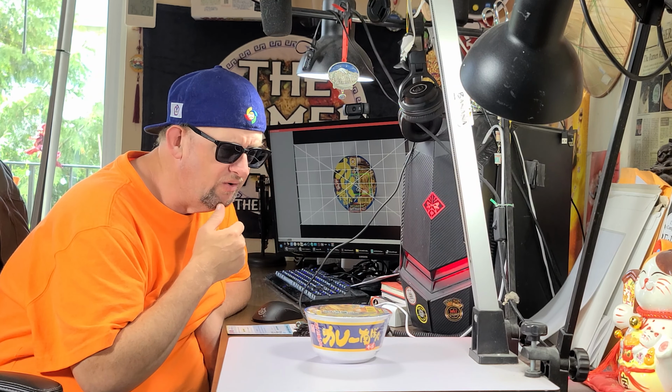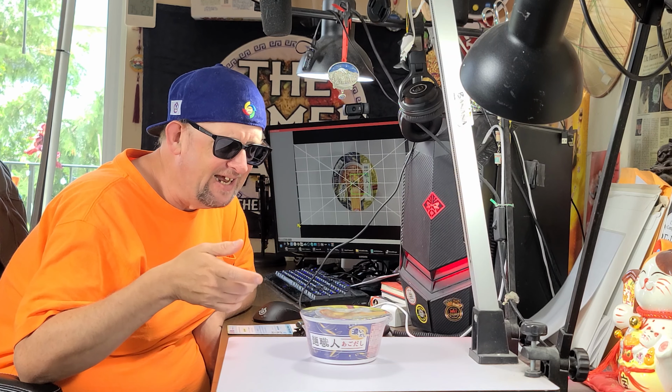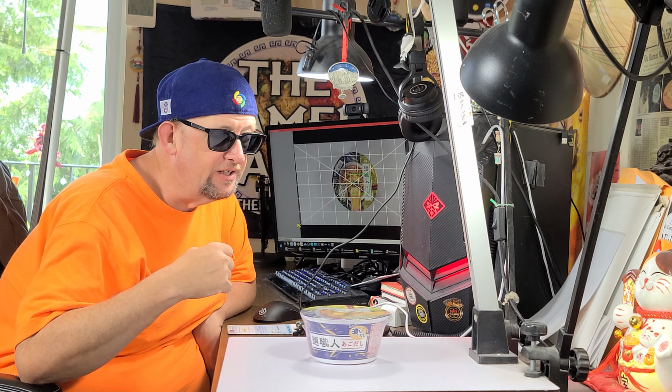And to round out the box, this one's from Nissin. This is Men Shokunin Koidashi Agodashi. So this Men Shokunin line is like supposed to be like craftsman ramen in a bowl that you buy instant, and it's honestly some of the best stuff I've had out there. So definitely going to be really stoked to try this one.